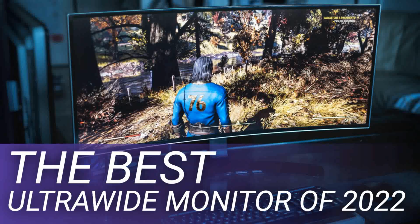The LG 34GP950GB has it all when it comes to gaming. This impressive monitor packs a 34-inch ultrawide QHD display with a fast refresh rate of 144 Hz. And if you want, you can even overclock it to 180 Hz for a smoother gaming experience.